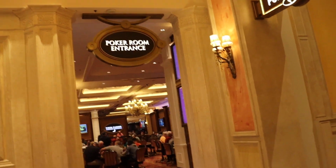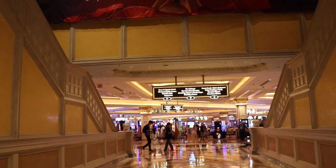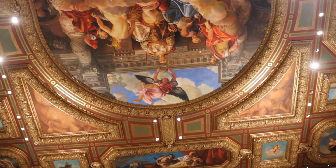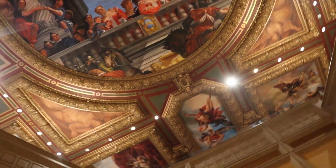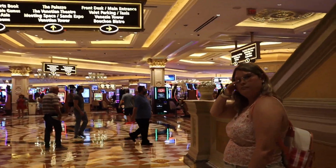Poker rooms right there. Cool. And a lot of things that'll help you out here a lot is that there's signs here that tell you where to go. Oh, that is gorgeous. Hold on. So if we look up, you can see the artwork that is here. It is just fantastic. And I'm pretty sure we can see more things like that along this entire walk.